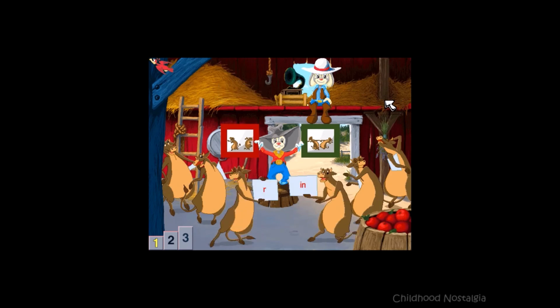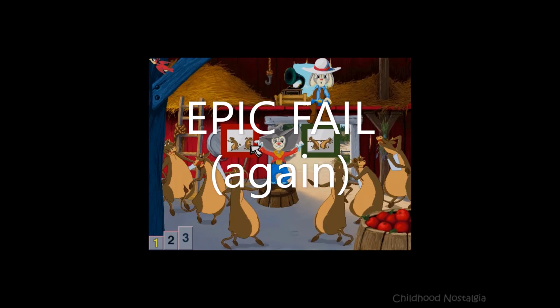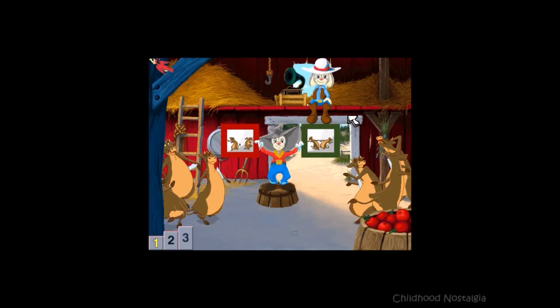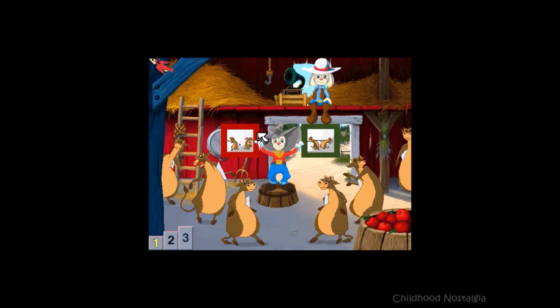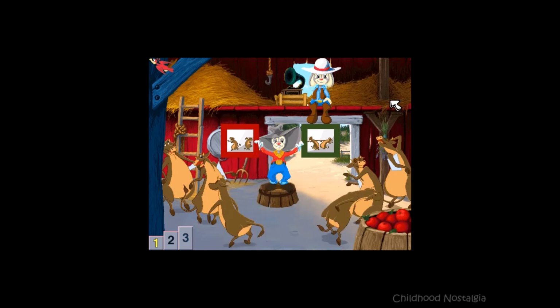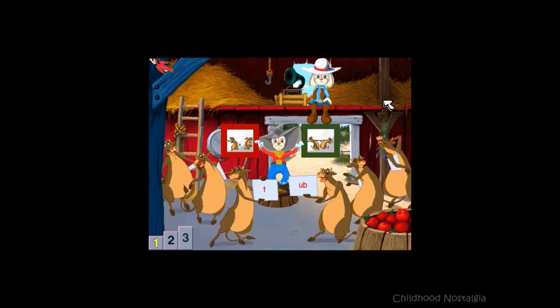In. Rin. Ouch! That wasn't a real word. Try again. Rabby-doo, rabby-gal, come on down to our corral. Rop. Rabby-doo, rabby-gal, come on down to our corral. Tub.